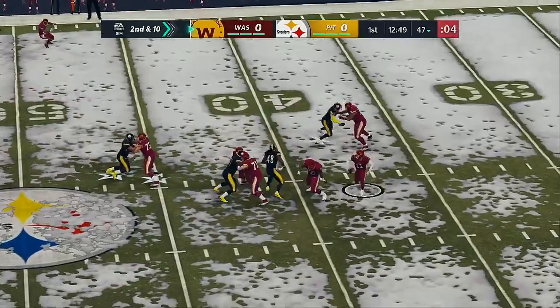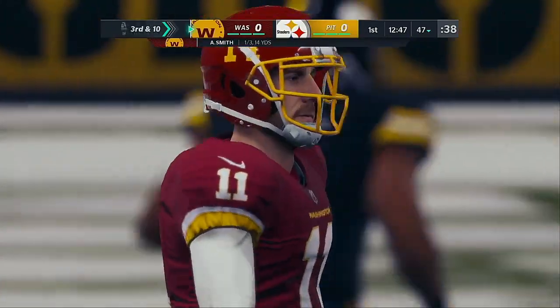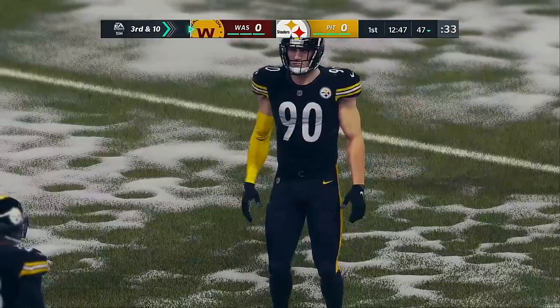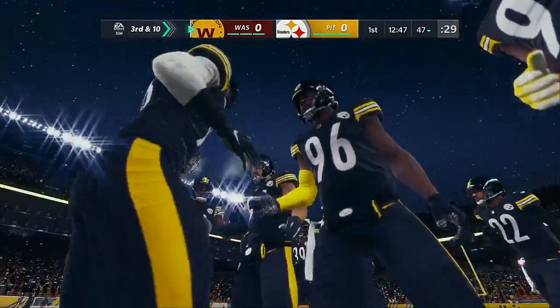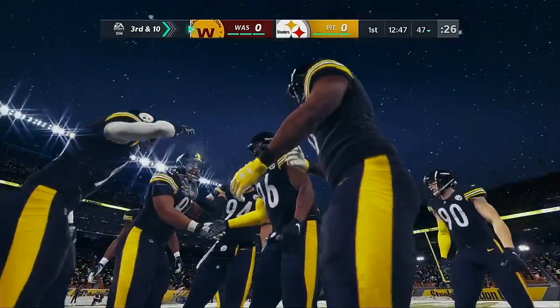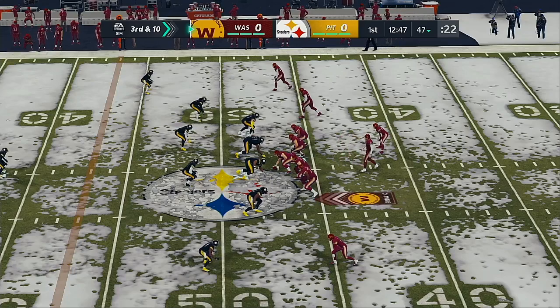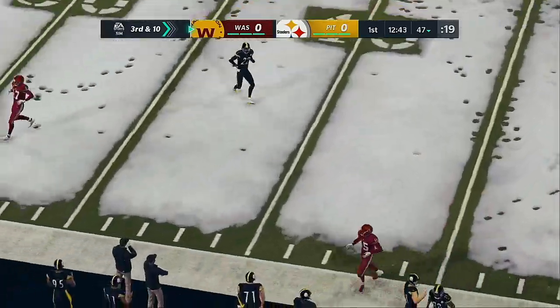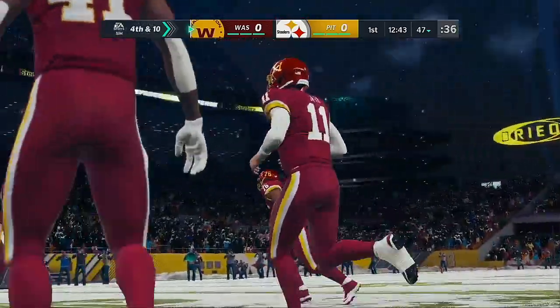On second down, here's Smith. And that is incomplete here. Smith's pass, thrown away and incomplete. It's third down and 10 yards to go. They come up to the line now facing a third and 10 after the incompletion. Out of the gun, Smith. And that is incomplete. Not the opening possession they were looking for, especially on the road.